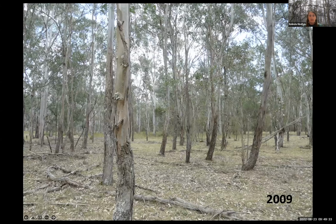This is what the site looked like before the FACE experiment. It's a natural Eucalyptus tereticornis woodland. The traditional owners of this land are the Darug people. The English settlers arrived in the late 1700s, but this woodland was never cleared as far as we know. It was probably used as a commons.